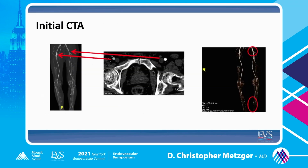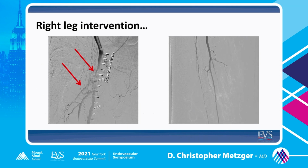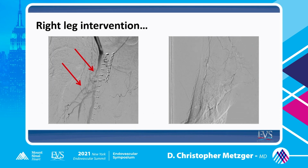Okay, next. This just gives you a little idea of the degree of calcium on the axial images and on the coronal images. Next slide. Here's what we treated before, and I think everybody realized that that's a pretty bad right common femoral artery, heavy calcium. The profunda is essentially filling very, very late there, and you can see the runoff.